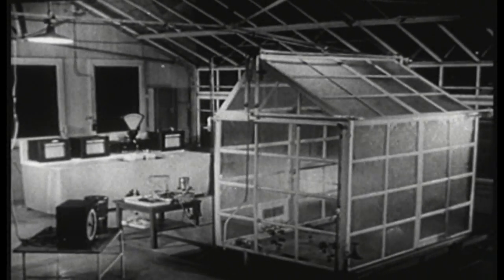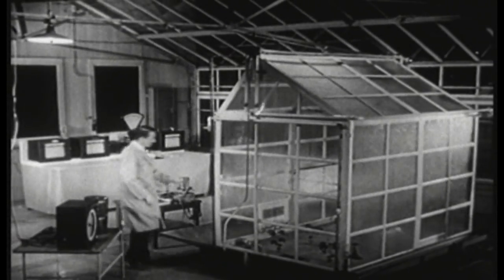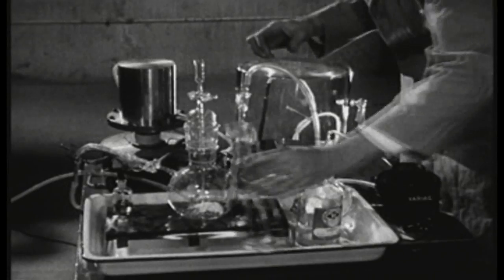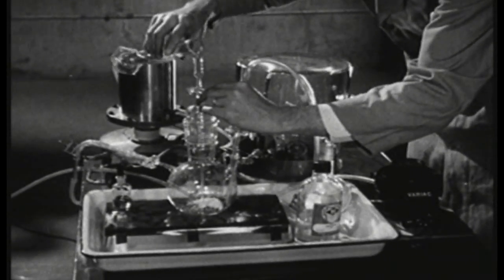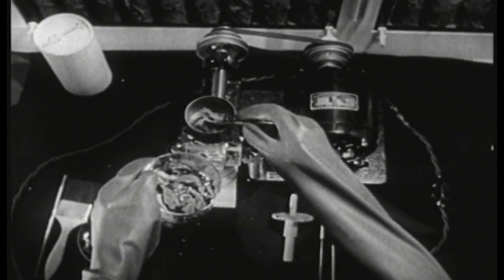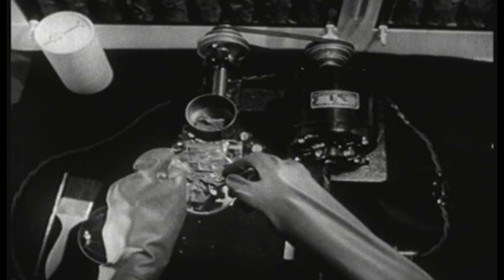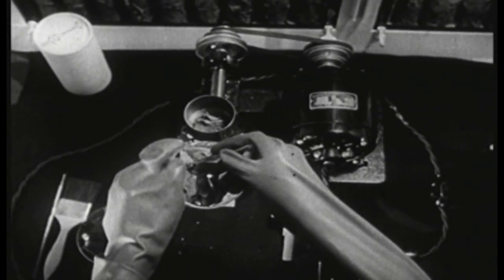Here is another research project in which radioactive carbon dioxide is used. The plants in this special greenhouse live in an atmosphere rich in radioactive carbon dioxide. Radioactive carbon dioxide is piped into the greenhouse. One objective is to produce quantities of radioactive plant products such as drugs, which can be used in experiments that may lead to improved techniques of diagnosing and treating some human diseases.